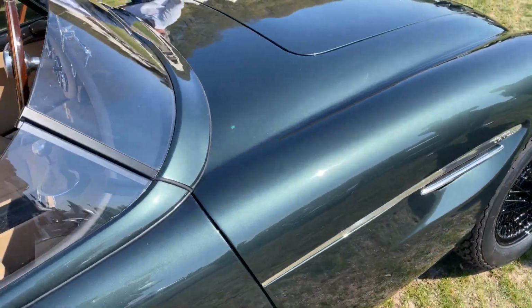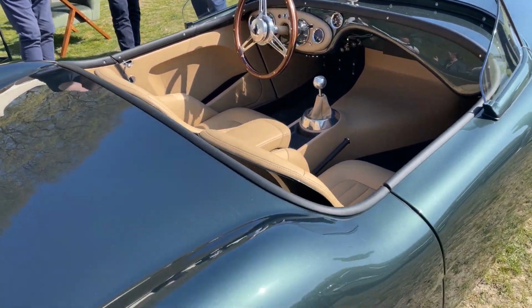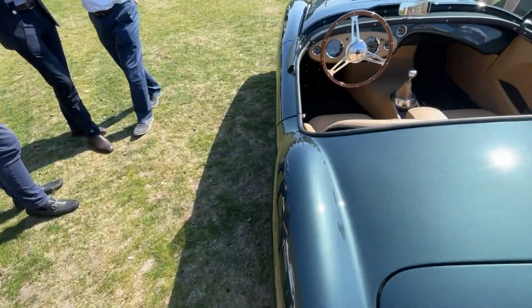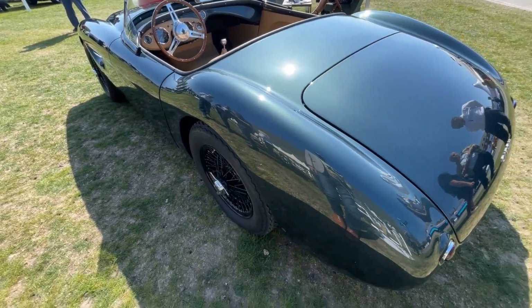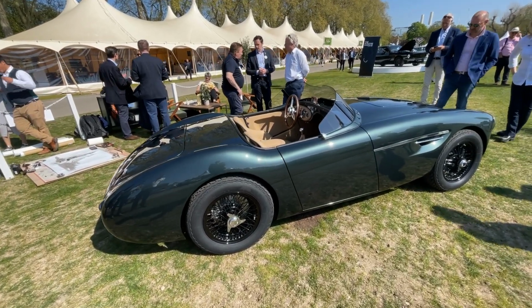The chassis is stiffened and reinforced, and you get modern brakes, but there's no ABS or assisted steering or anything like that. The Healey by Caton, as they call it, will cost about £400,000 each, but each one of them is built to a customer specification, so no two will ever be the same. It's sort of a brand new classic in the vein of a Morgan, for example.